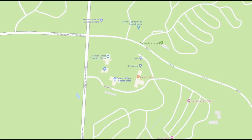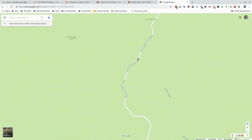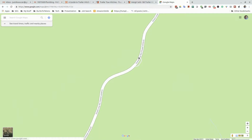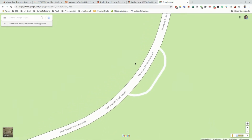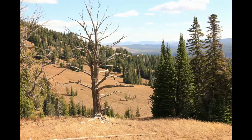The Canyon Visitor Center is a good place to get some gas, eat, and use the bathroom. I usually stop at this location to have lunch and use the bathroom. There is no official name for it on the map, so I'll go ahead and include the Google Maps location. It's one of the highest spots in Yellowstone Park and has a beautiful view.